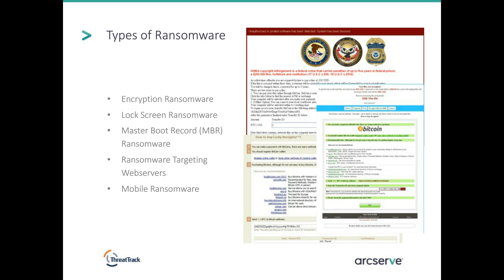Encryption ransomware, such as CryptoLocker, encrypts personal files and folders and demands a ransom to get your files back. Lock screen ransomware locks the computer screen and demands payment. It often tries to scare the user by stating that the user has done something illegal that has been discovered by authorities such as the FBI. In many ways, lock screen ransomware was a precursor to encryption ransomware.